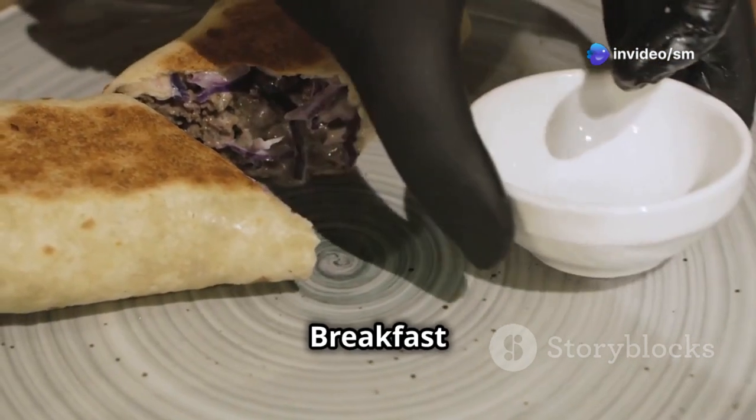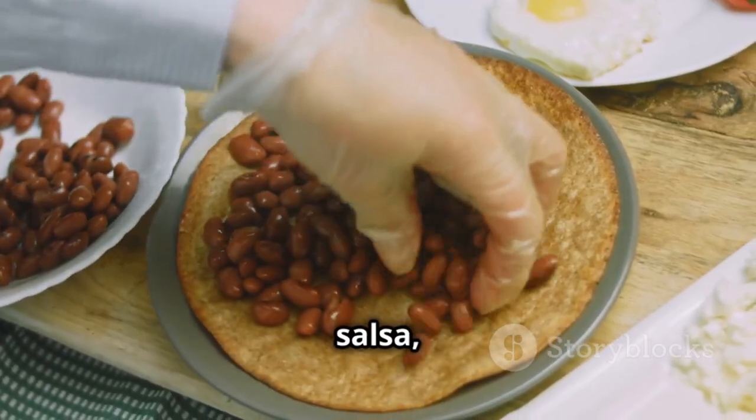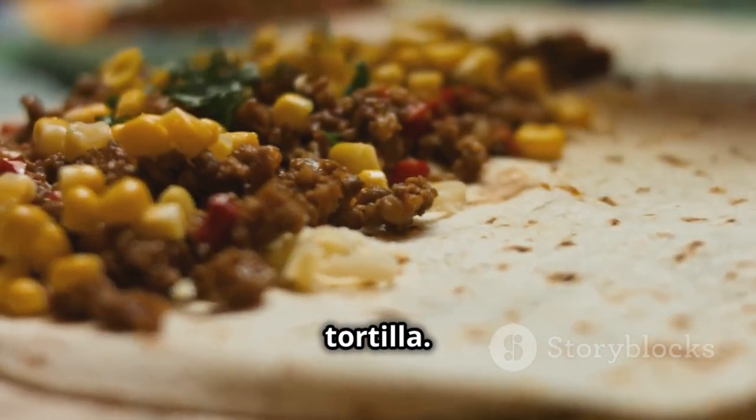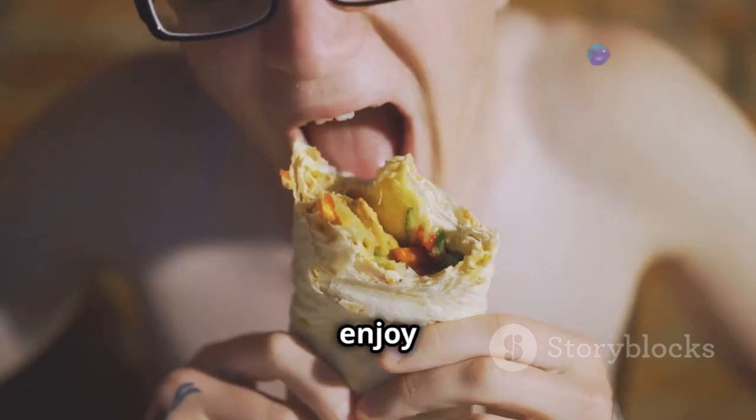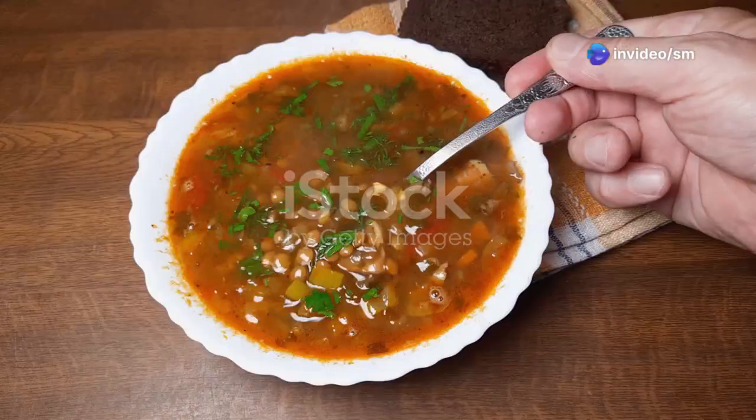Let's not forget breakfast burritos. Scramble a couple of eggs, add black beans, cheese, and salsa, and wrap it up in a tortilla. It's an easy and filling meal that you can enjoy any time of the day, and it costs less than $6 to make.